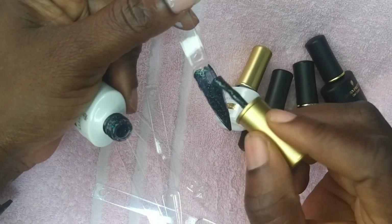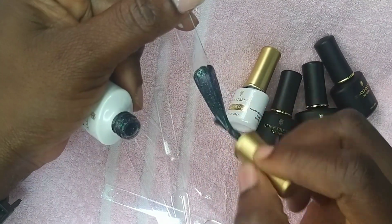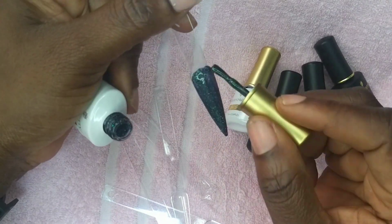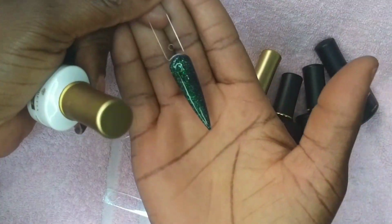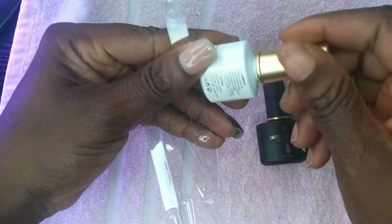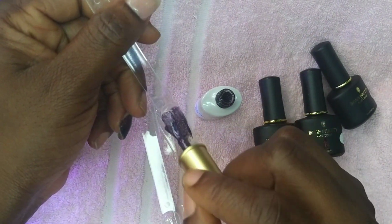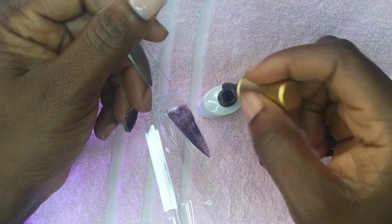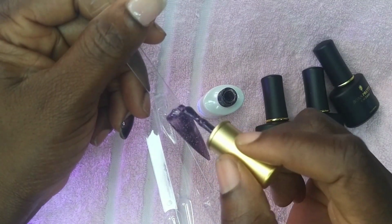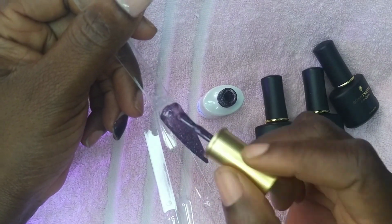So this is the green reflective glitter gel polish. It is green, but I think it has this purple or black base. It's a very beautiful one. This is just the first coat. Then this second one is the purple reflective glitter gel polish. This also has a black base, and it is also a very beautiful color.